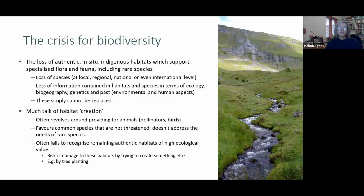Okay, so when we talk about the crisis for biodiversity, what we're actually talking about is the loss of the authentic in situ indigenous habitats which support specialized flora and fauna, including rare species. If we lose those habitats, we're going to lose species. It might be a local loss, but it might be of significance at regional, national, or even international level.